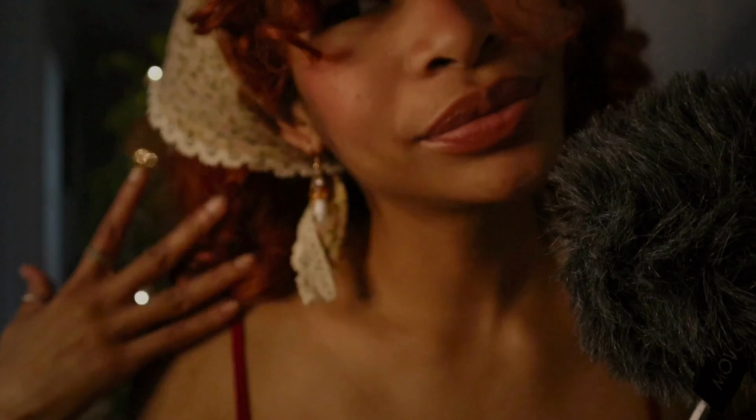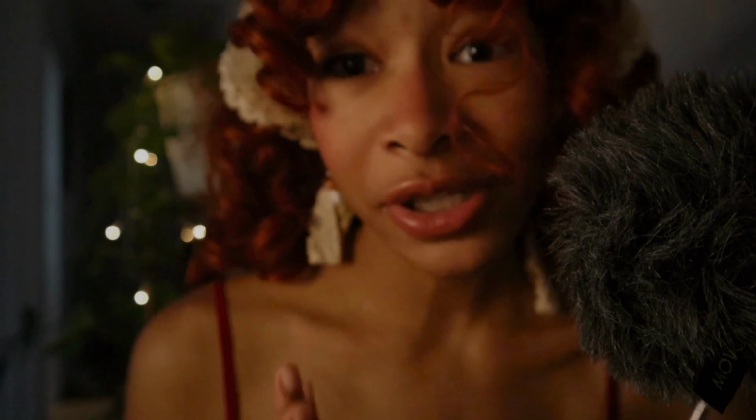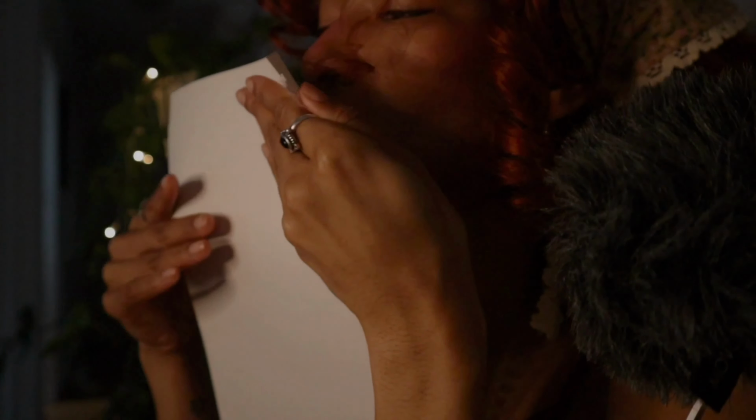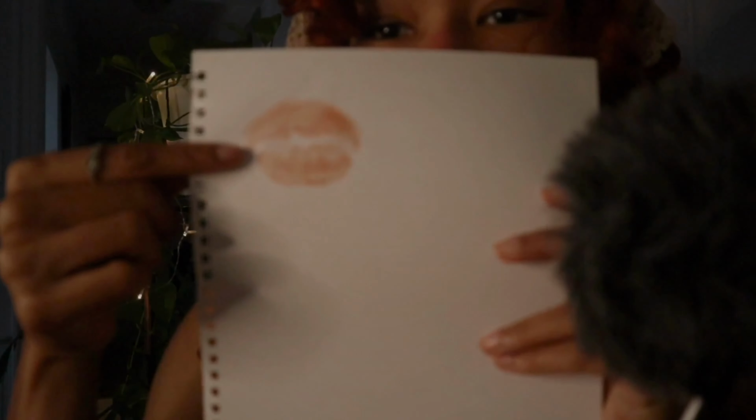It matches my hair. Yeah, it's just a little red moment. And the tint is so pretty. I just don't like the applicator. But it's very smooth, very creamy. I love all that. I'm going to kiss the page with ColourPop. And that's ColourPop.